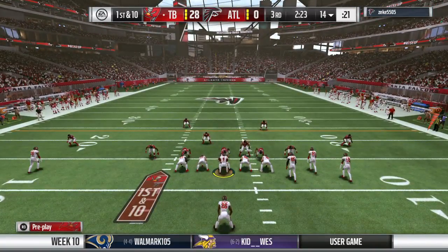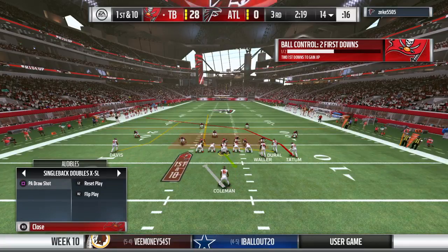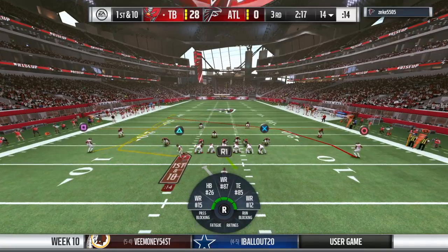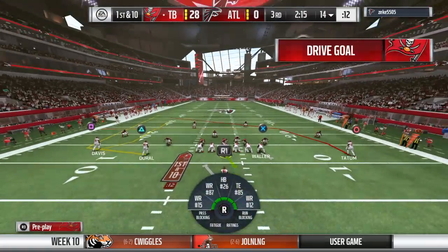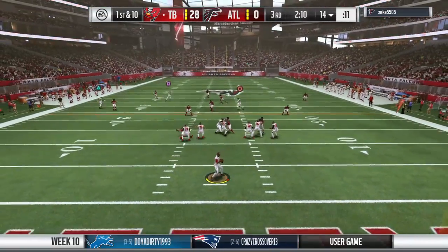Watching that Barney! Watching that Barney! Barney! Watch the twist! Gun! Gun! Watch twist! Watch twist! Gun! Gun! Gun!